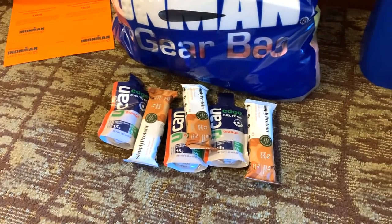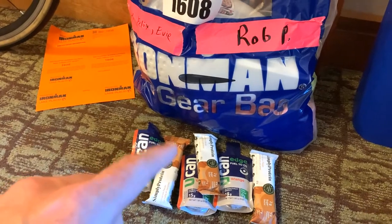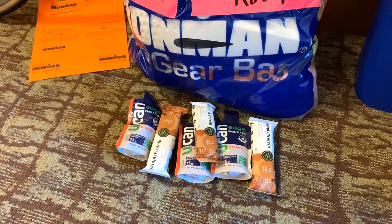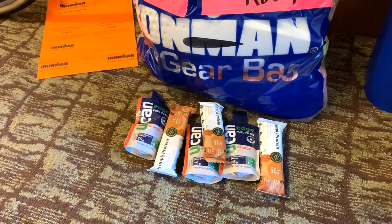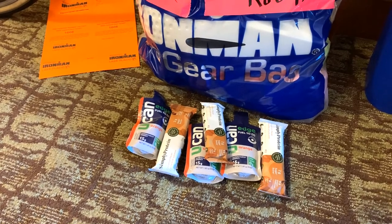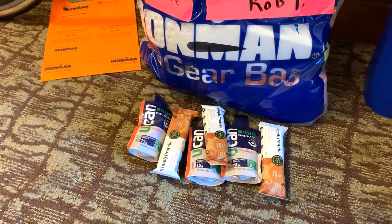Another note about the nutrition that I'm gonna be putting in my bike gear bag. I'm gonna go find this morning some kind of insulated bag to keep these things from getting too hot before I get done the swim.